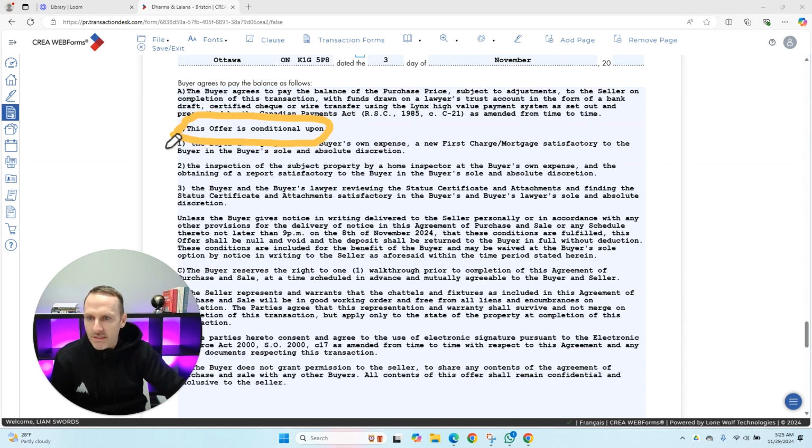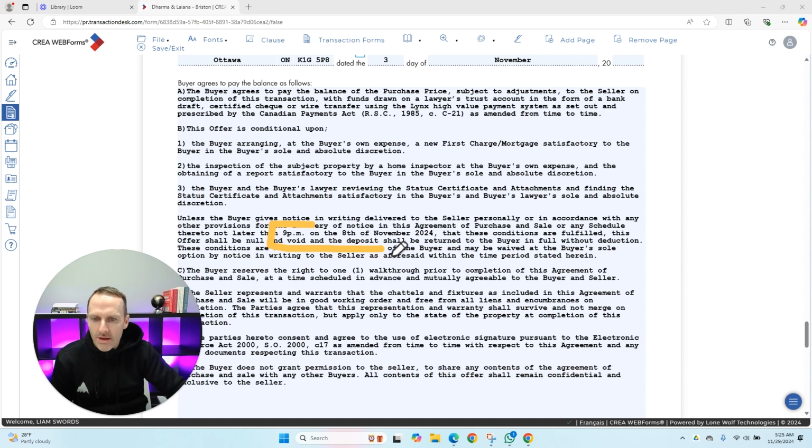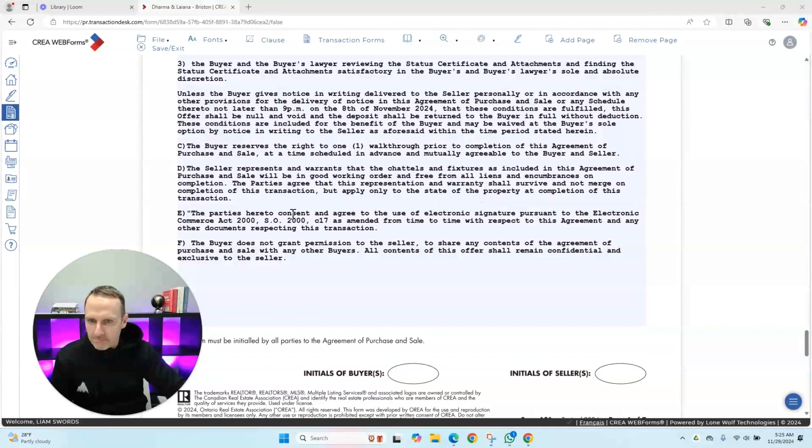So this offer is conditional on 3 different conditions. So 1, 2, and 3. It's on financing, it's on home inspection, and it's on lawyer's approval of the status certificate. So these are all 3 conditions put in to protect the buyer, and it's conditional till 9 p.m. on November 8th, giving time for us to make sure financing is good, do the inspection, and have the lawyer review the contract and make sure that the status certificate is good to go.